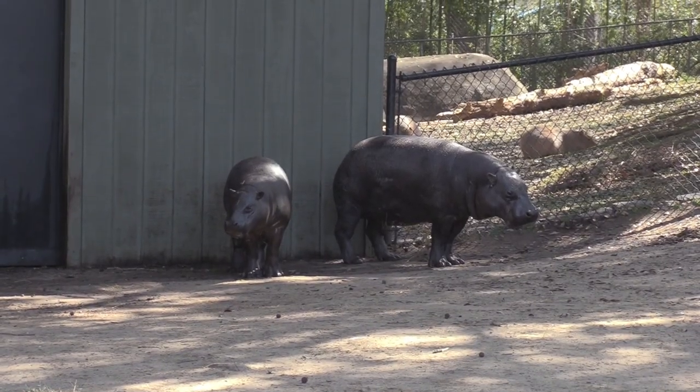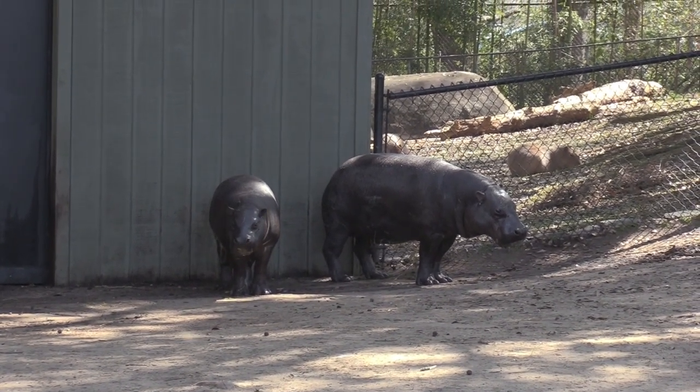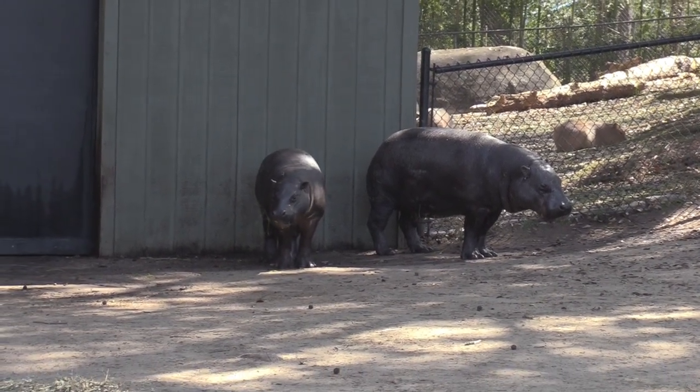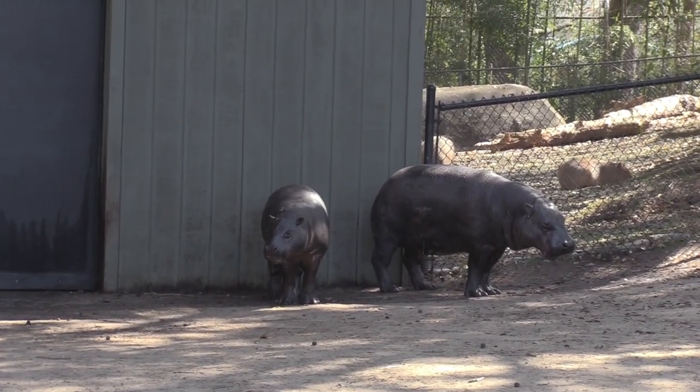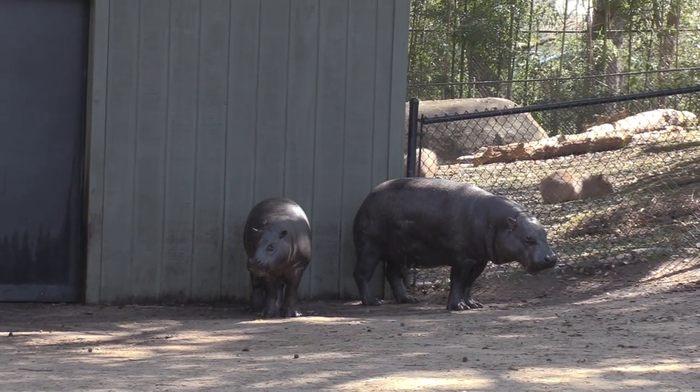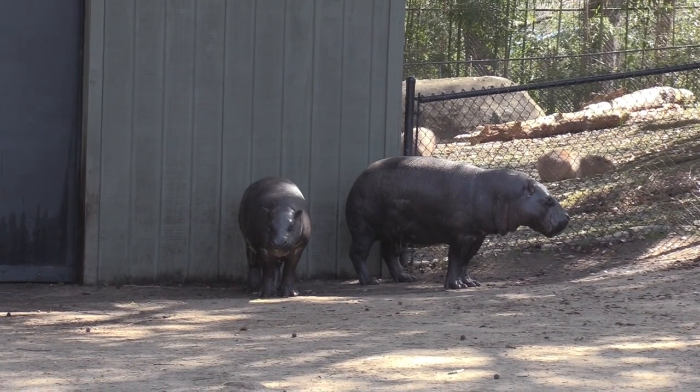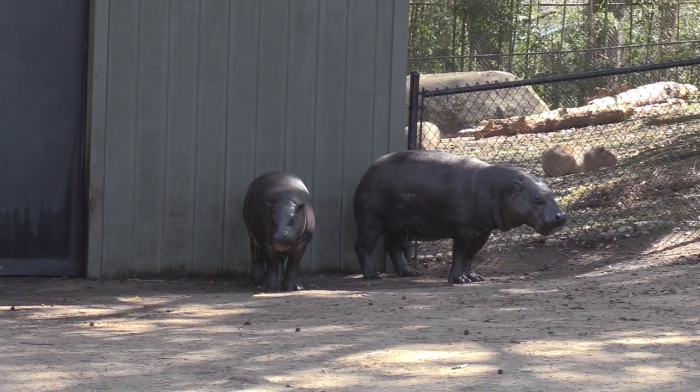All right, we got some pygmy hippopotamus. They are cute. Got the little baby. Of course, the baby's not so much smaller than the mother now. Very nice.